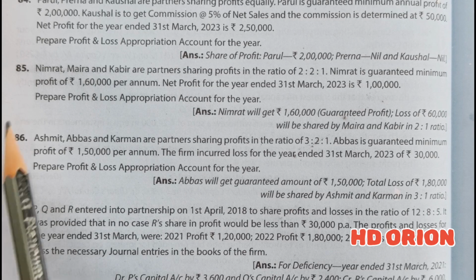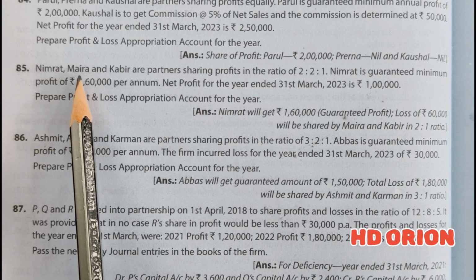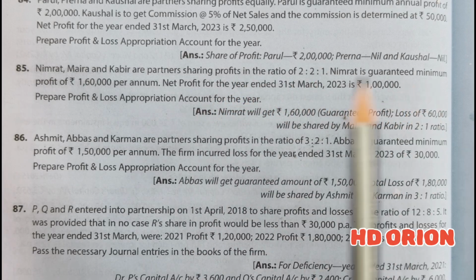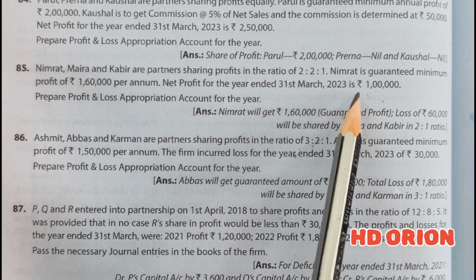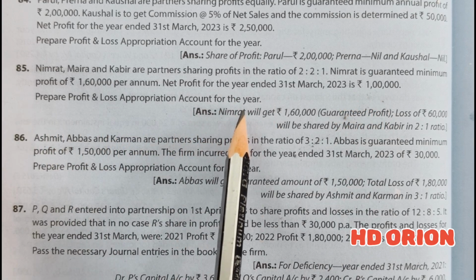So let us see question number 85. Nimrat, Myra and Kabir are partners sharing profits in the ratio of 2:2:1. Nimrat is guaranteed minimum profit of rupees 1,60,000 per annum. Net profit for the year ended 31st March 2023 is rupees 1 lakh. Prepare profit and loss appropriation account for the year.